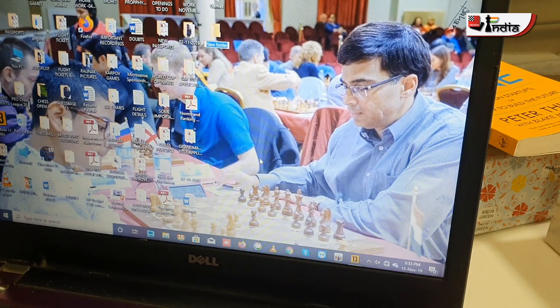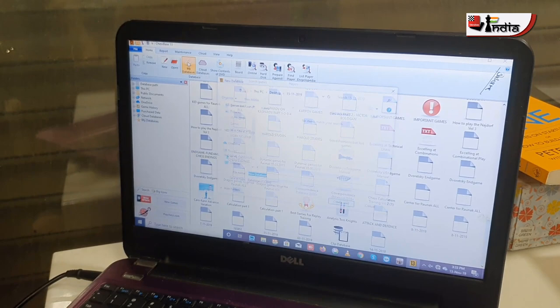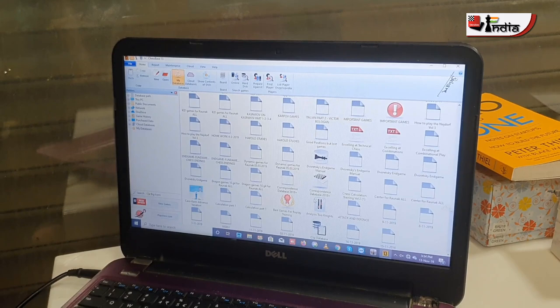I'll make a new folder. Say I give a date, 15/11/2019. Okay. Then I go to ChessBase, file, new, database. I go to that date, 15/11. I make a new database that he has to work on 15/11. So the database will be a CPH database, a normal database you will create. Create new. Okay. Then I go to the board.